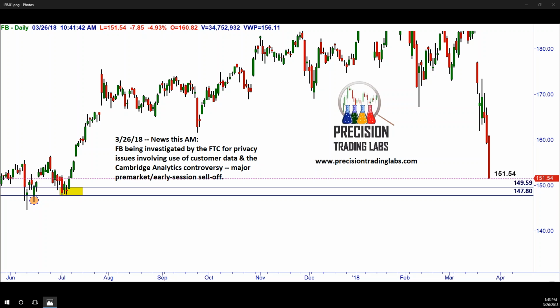So right here, we're looking at a daily chart of Facebook, and this is what I was looking at this morning at around 10:40, about an hour and 10 minutes after the market opened Eastern Standard Time. And so you can see Facebook was down a little under $8 and a little under 5%. So definitely not having a good day. So I was looking for a level where I might be able to conceivably catch a bounce.